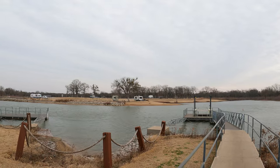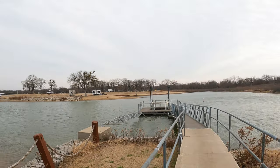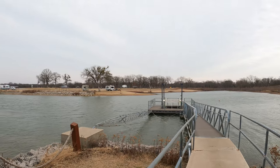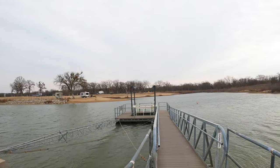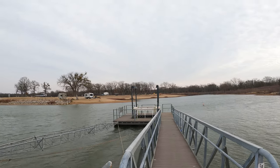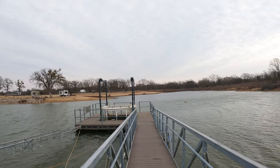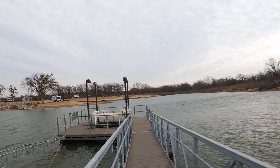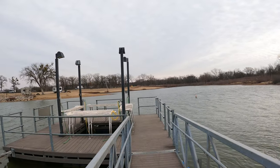Journeyed far and wide. Actually, I just drove around. A lot of this park is closed off. A lot of Lakeside is closed off for the season and the water is actually turned off for the season. But what I thought was a fishing dock is actually a fish cleaning station.